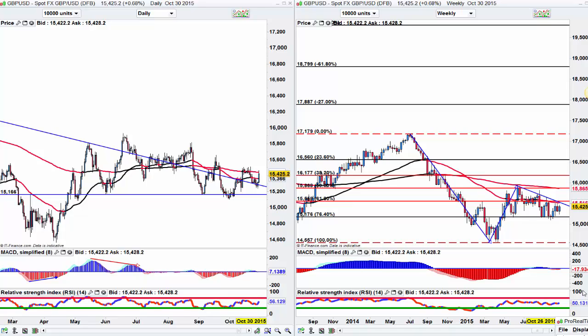That would support what I've just said about the indices, because a weak dollar traditionally has a divergent relationship with the American indices because it helps exports, and that would support the potential move up in this pound US. Now, pound US has been really choppy. If you look at these weekly charts, we've been range bound for 3 weeks.